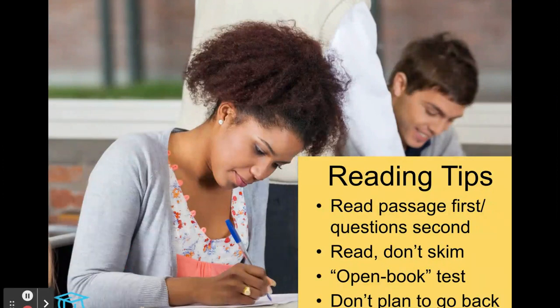When you finish one passage, don't plan to go back, like, oh, I didn't understand this question. I'm going to go back and answer it when I'm finished with the whole reading test. It's best to answer all the questions that follow a passage first before you move on to the next of the 5 passages. So you can go back and look at the questions and look at the passage, but don't plan on going back to an earlier passage. You'll probably run out of time.